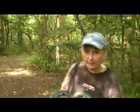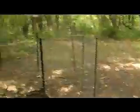I'm glad I brought my jacket along. Now that we've left Sarah and the caves behind, we're going to take a look at the sinkhole up here at the top of the hill, right above the cavern that we were just in, Whispering Rocks. And that is a deep sinkhole.